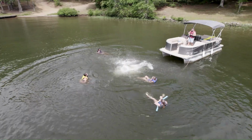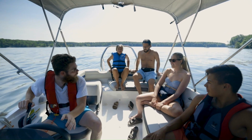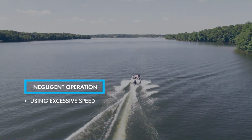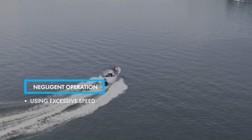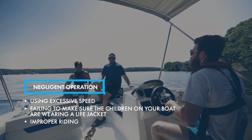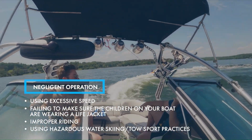No matter what kind of boat you operate today, there are important rules you need to follow. These rules are designed to keep you and your passengers safe, and strictly enforced, as negligent operation of a boat can be a criminal offense. Negligent behavior includes using excessive speed in the vicinity of other boats, swimmers, or in dangerous waters, failing to make sure the children on your boat are wearing a life jacket, bow riding or riding on seat backs, gunnels, or the transom or swim platform, using hazardous water skiing tow sport practices.